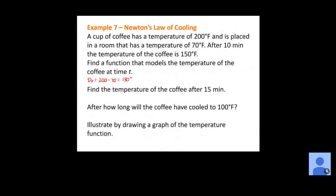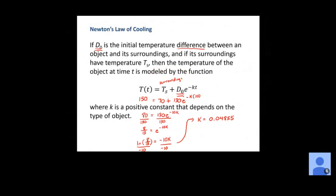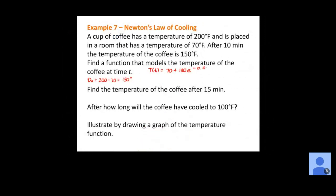I'm actually going to write out the entire formula. So we want T of t equals, and now in this case we said the surrounding temperature was 70, so that's going to remain consistent, right? So we put that in there. Our initial temperature difference, that hasn't changed, so that's 130. And then we had E and then we have the negative K times T. Well, now our K value is going to become this 0.04855. We're going to have negative 0.04855, and we want the t in there, right? Because we're looking for a function in terms of t. Any questions on that?